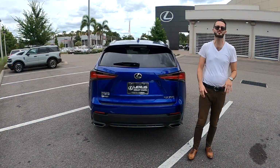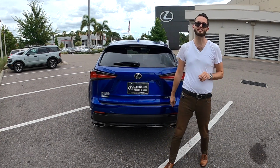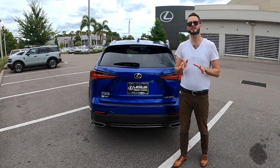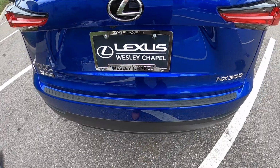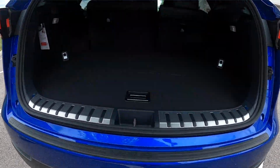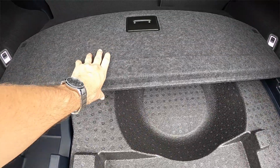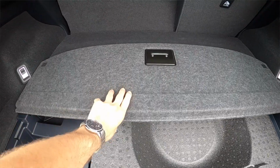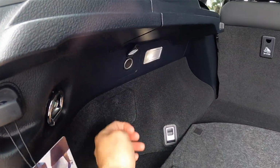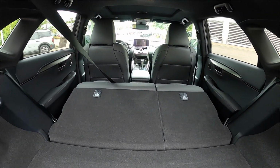Front and rear parking sensor, reverse camera, F Sport badging right here to let you know what this vehicle's all about. You have your power tailgate or kick to open. Going inside to your cargo at 17.7 cubic feet. There's storage underneath the floor. You got a spare tire underneath that, 12-volt charger. Put the rear seats down at a 60-40 split fold, maxing your cargo to 54.6 cubic feet.